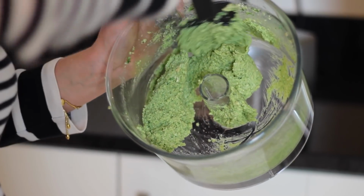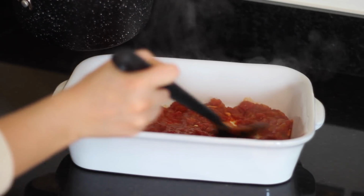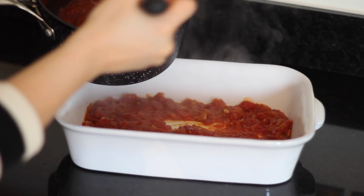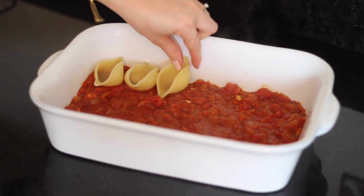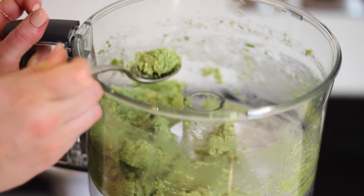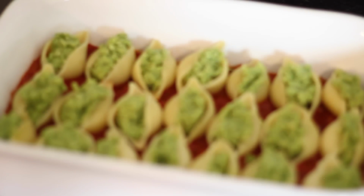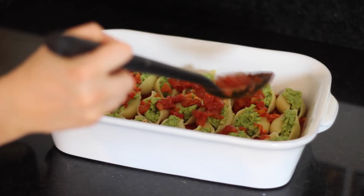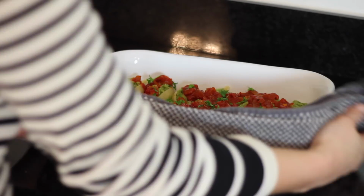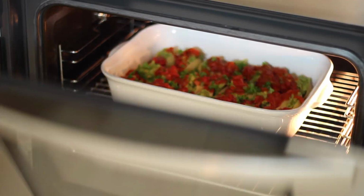At this point I preheated the oven to 180 degrees Celsius, and then in a large baking dish I took 2/3 of the marinara sauce and spread that out in the base. I then drained off the pasta and layered the shells on top of the sauce. I filled each pasta shell with around 1.5 tablespoons of the pesto cashew cheese. I added the remaining marinara sauce all over the top, and then I sprinkled on some fresh chopped parsley. I placed that in the oven to bake for around 20 minutes, and then once it was done I served it up between 2 plates.